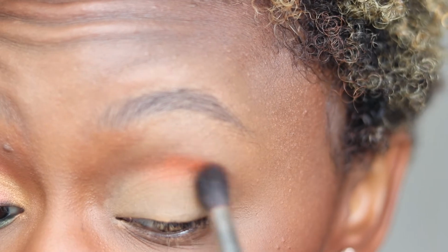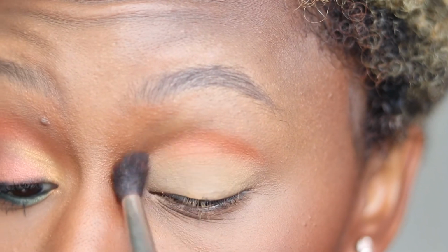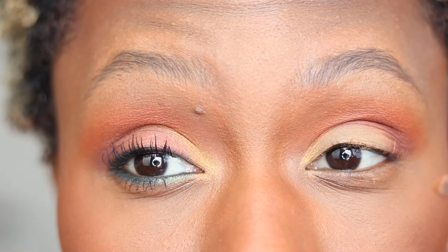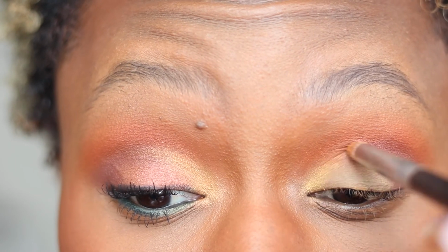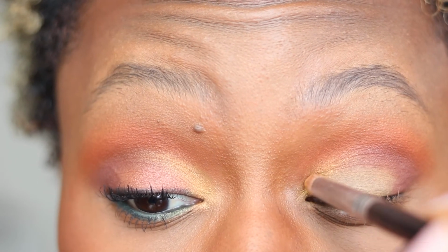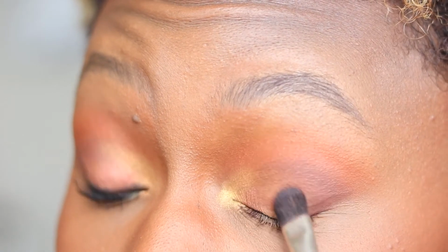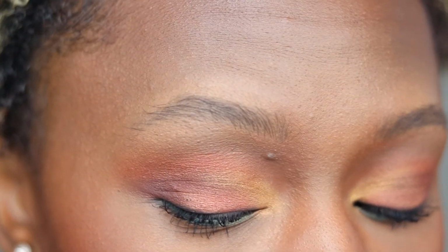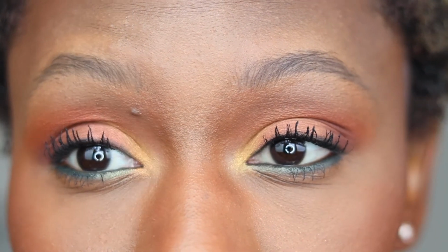So pretty. This orange tone right here in the crease blended out like a dream. After that, I went in with this yellow tone. I have the names here, but it's just a pain to look and figure it out. The yellow tone in the inner corner, on the center of my lid I went in with this copper tone, and then on the outer corner I just took this nice taupey tone, and on the bottom waterline I took this jewel tone green and the matte green and just kind of smoked it out and came up with this lovely look.